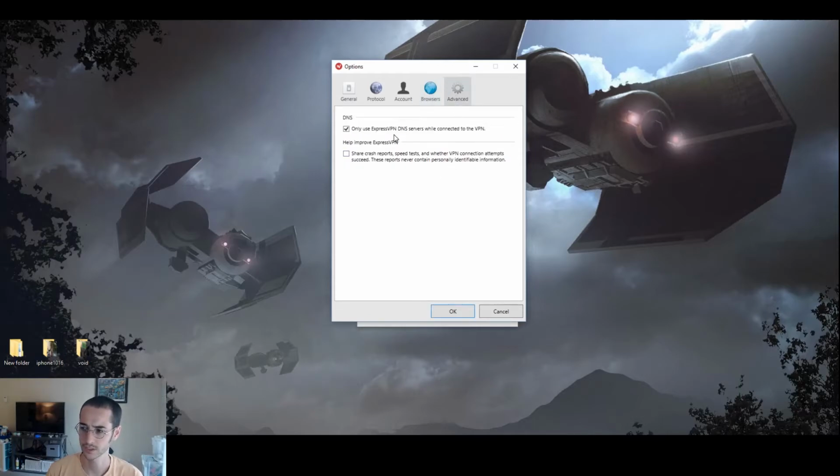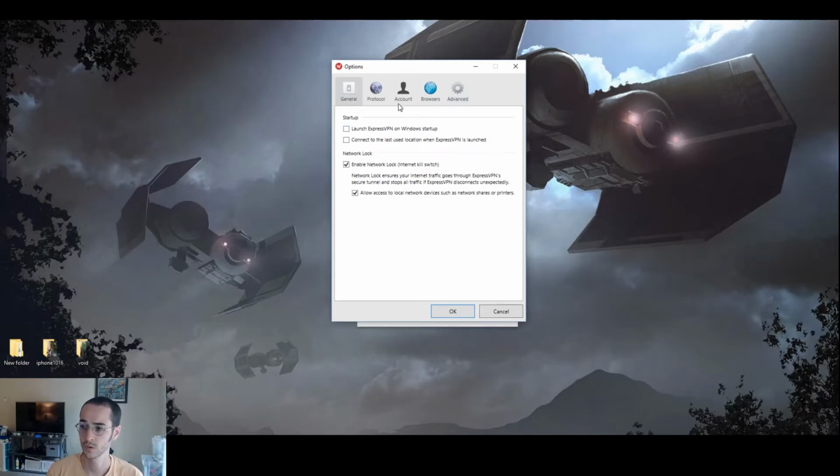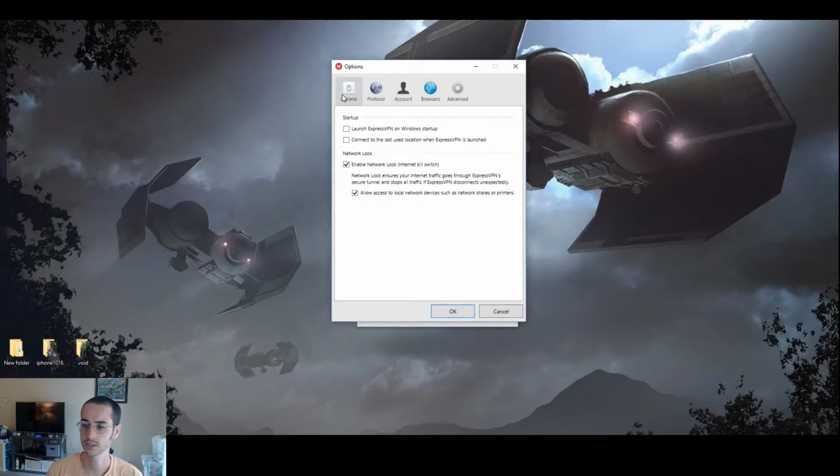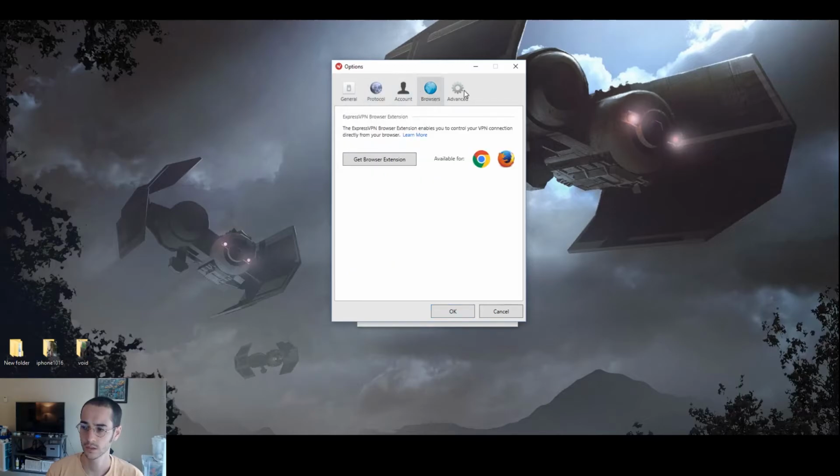Now advanced, we're going to see a little bit of DNS leak protection here. Overall though, it hasn't really changed too much since my last review of ExpressVPN. Not a ton of settings to play around with. Not any new features really per se. When comparing it with an app like TorGuard, it has a lot more features and configurations to play around with. So if you're wanting to be a VPN power user, you might want to check out TorGuard instead.